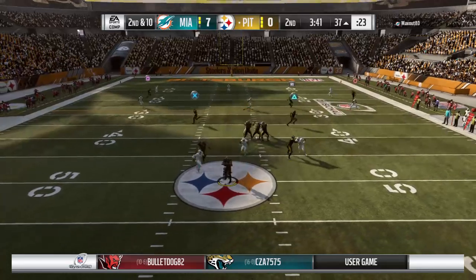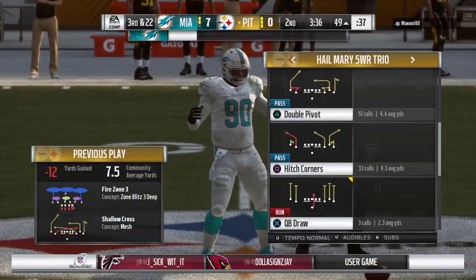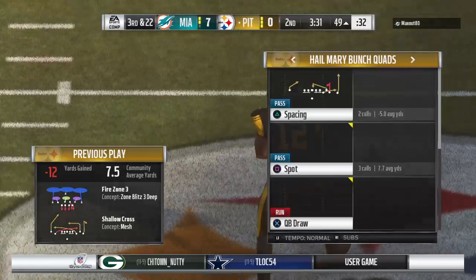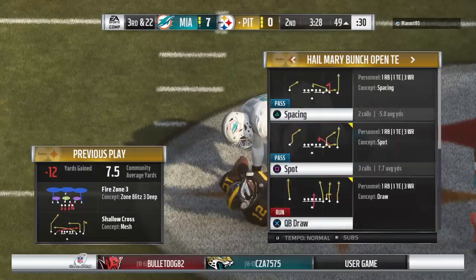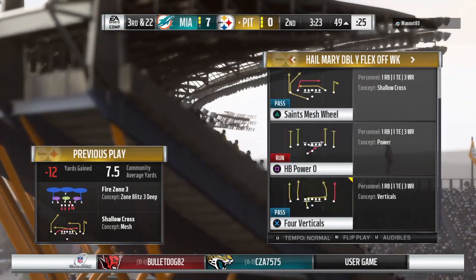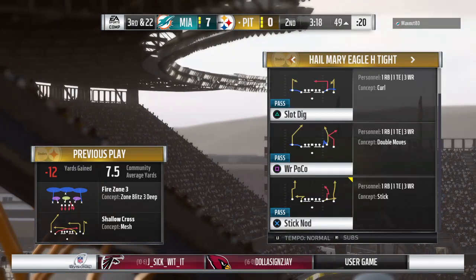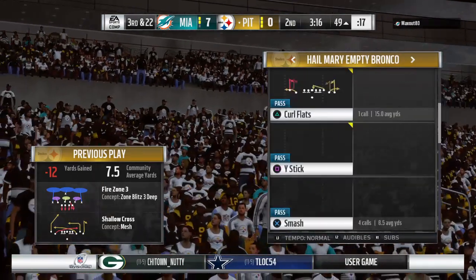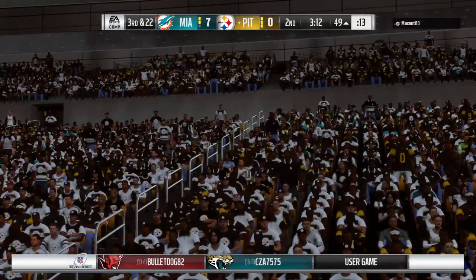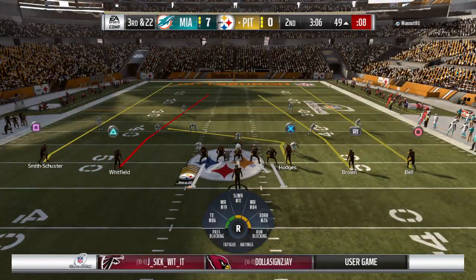Throwing again. Henderson. And he's going to be sacked. They sack him back right at the midfield stripe. Charles Harris getting him once again. His 3rd sack of the afternoon. And the Steelers on third down. They've been okay, 2 for 3 thus far. This will be 3rd and a mile.